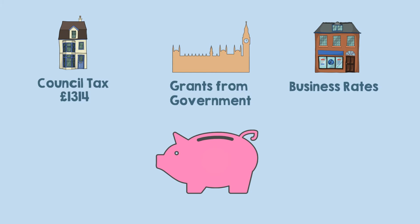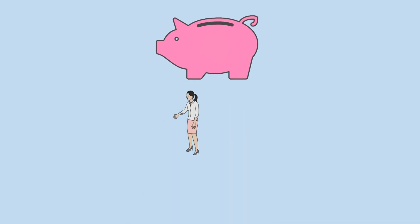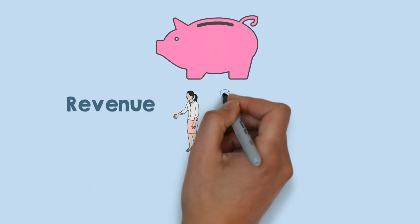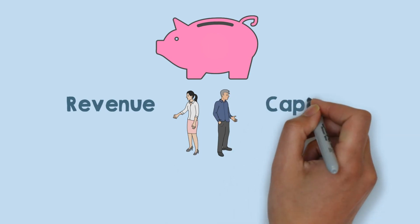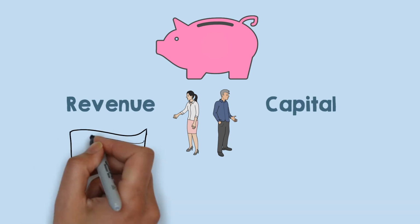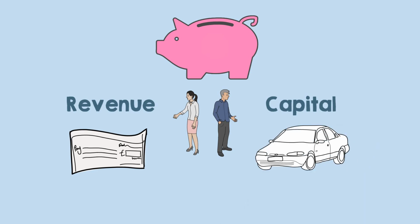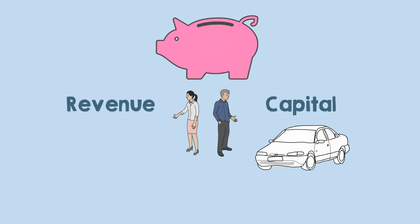First, a reminder of the crucial difference between revenue spending and capital spending. Revenue is funding for things which need to be paid every year. Capital is once-only spending on a particular item or project. Think of your household finances. When you pay your electricity bill, that's revenue spending. When you buy a new car, that's capital spending. The same principle applies at ESCC. There are separate revenue and capital budgets, and as a councillor, you'll be asked to vote on both of them.